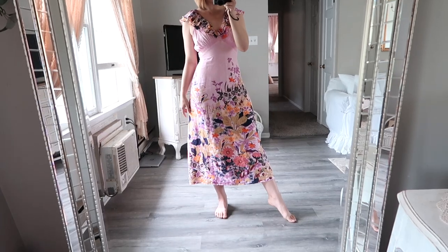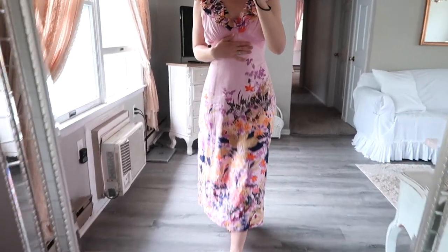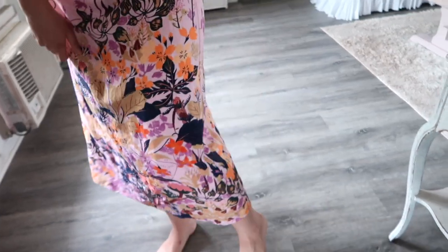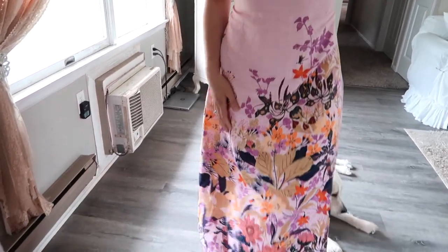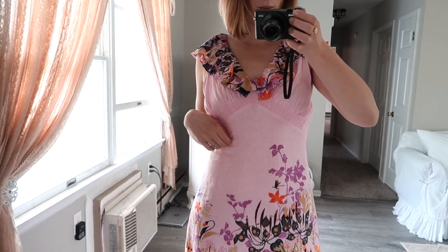So when you look at the bottom of the dress, this is my favorite part because it has this really pretty, very tropical summery floral print on it, just very vibrant and happy. I love it. This dress will work for today and I really want to get the wear from it too because it's so pretty. It definitely deserves to be worn and I don't have to wear any shapewear or anything underneath it. The fabric is thick enough so I don't have to worry about anything like that.